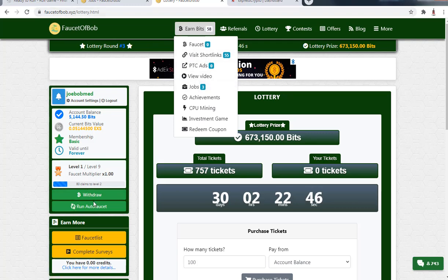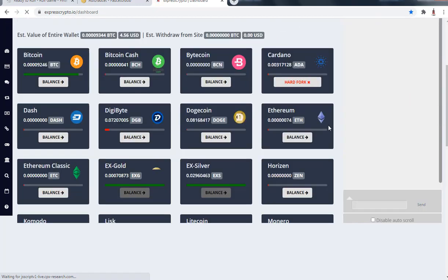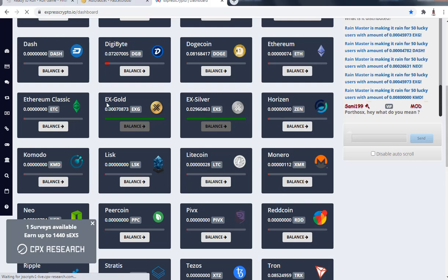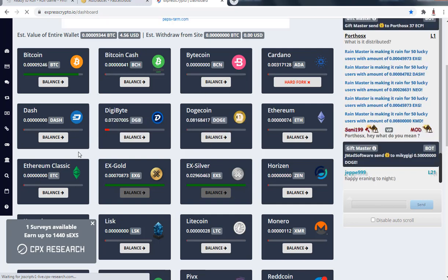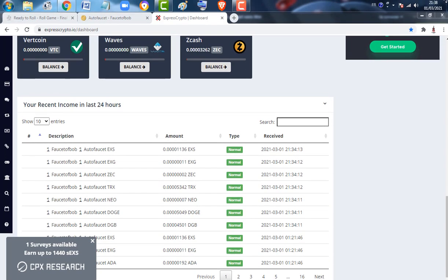Faucet of Bob autofaucet. So here is my Express Crypto. You can check in here. I got my balances here. Check this out. I got all this X silver, X gold here, Digibyte, the Dogecoin, Cardano from this faucet, Bitcoin, and this. You see, Faucet of Bob autofaucet. This is the server time, and it's 9:38 now. So you can check this to make sure this is from the Faucet of Bob.